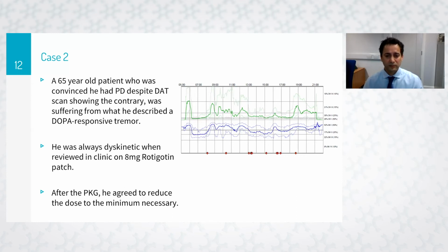The 8 milligram costs £150 a month. However, the 2 milligram is nearly £70 or £80 a month. So this was another one. I think the plan is to reduce the dose even further if we see him face to face or on video consultation. And the next thing would be to go back to the drawing board, stop the medication and get the diagnosis right first. We don't know what this was, whether it was a dystonic tremor or anything else that responded to the patch.